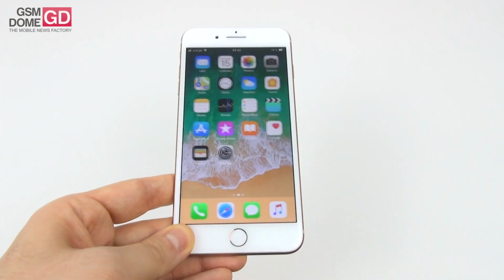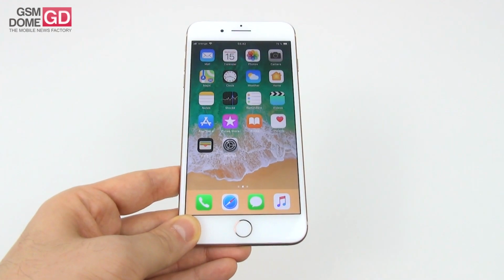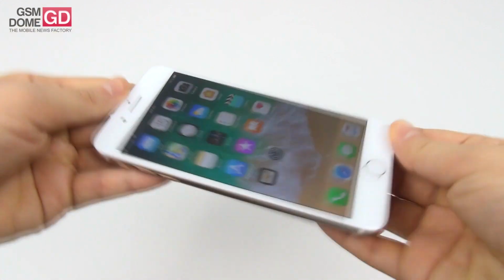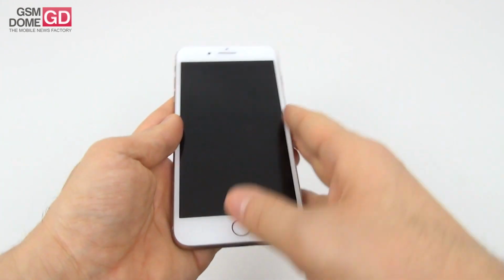So we've also played with the iPhone 8 and this is the iPhone 8 Plus, the bigger version. It should have the same processing power as the iPhone 10 and its price starts from $799. Okay, so let's talk about the design. First thing you notice is that the phone is gigantic. For a 5.5-inch screen, it has a huge, and I mean huge, body.